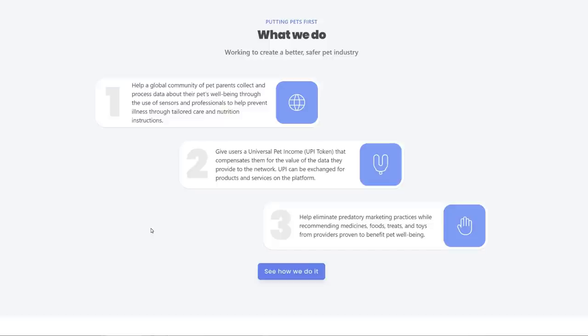They're giving users a universal pet income, which is the UPI we just saw, that compensates them for the value of the data they provide to the network. And the UPI can also be exchanged. You can actually hodl the UPI if you want. There's all sorts of different investment ways you could go about utilizing this platform to not only benefit your pets, but actually make a passive income on the side.